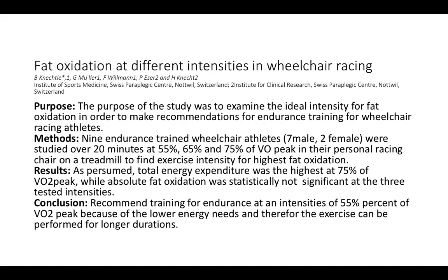So basically, the purpose of the study was to examine the ideal intensity for fat oxidation in order to make recommendations for endurance training for wheelchair racing athletes. They had 9 subjects that performed a 20-minute test at different intensities on a treadmill in a lab setting.